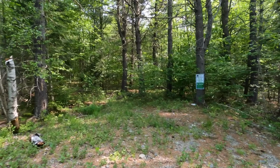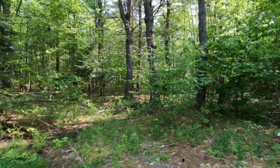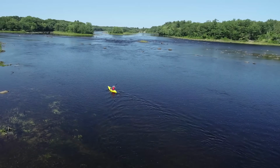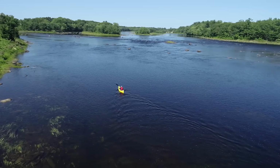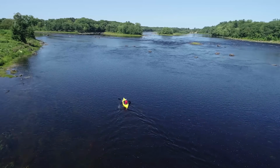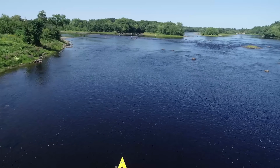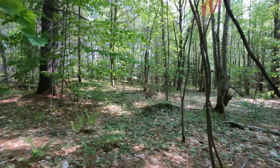So the Penobscot River is Maine's longest river that's entirely within the state of Maine. It drains almost 8,700 square miles of land, and the two main stems of the Penobscot River are the east branch and the west branch of the Penobscot. They come together in the town of Medway, just upriver from this property, and form the main stem of the Penobscot.